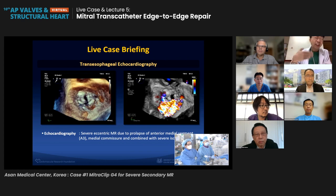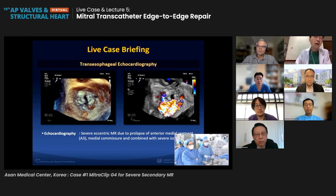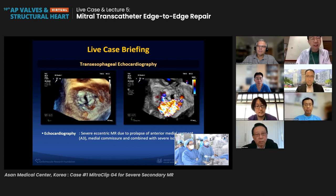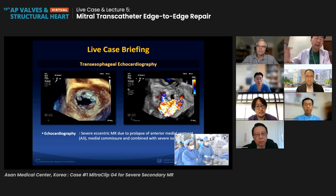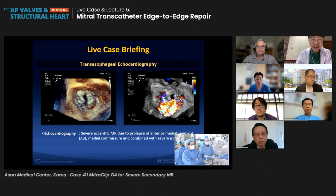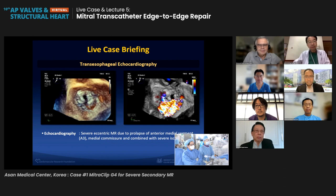In some other centers in Hong Kong, because the primary pathology is the chordal rupture, some centers, but not mine, may try a new artificial chordal procedure, where the surgeons need a transapical approach and put in artificial chordae with the NeoChord system. It seems that the initial result is quite satisfactory. But short of that, I think percutaneous mitral valve repair with the G4 system is a very good, reasonable choice. Unfortunately, the NeoChord is not available in Korea now. It's also not available in my country.